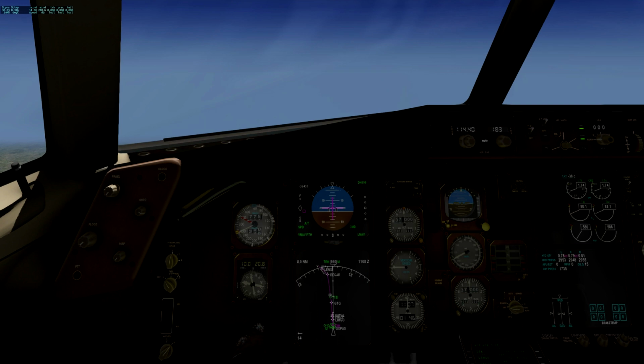So what's going to happen for this approach is we're going to fly the TRA, that's Tango Romeo Alpha 1 Zulu star, which takes us away from the German border well into Switzerland, at which point we turn back, we actually double back towards the airport and then make a left-hand turn onto our runway.